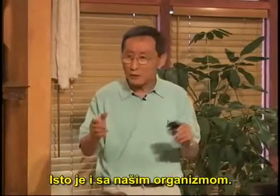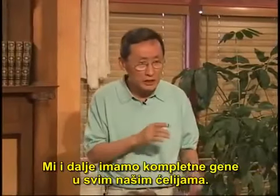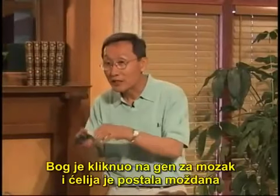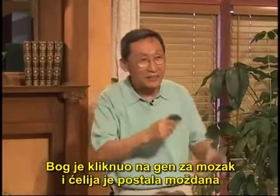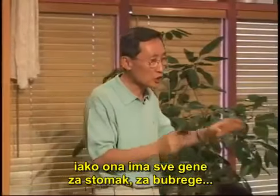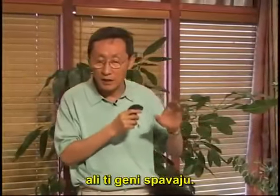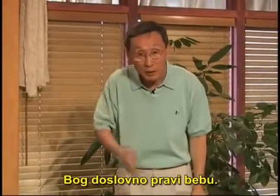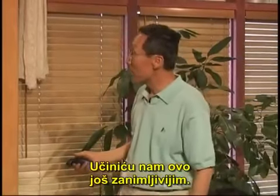That's the way our body is. We still have all the genes in each one of our cells, but every single cell in our body is specializing in one area. Because God clicked the brain gene, it becomes a brain cell, even though that brain cell has all the skin genes, stomach genes, kidney genes, any gene, but they are still sleeping. Isn't that amazing? So literally, God is making the baby. Let me make it a little bit more interesting, okay?